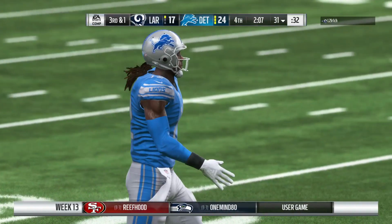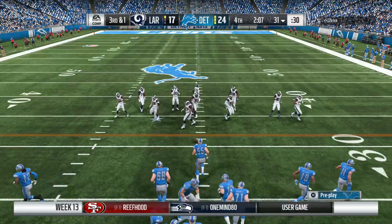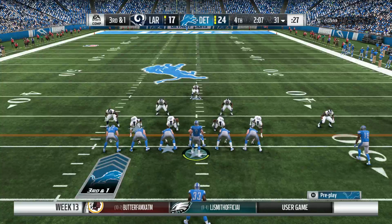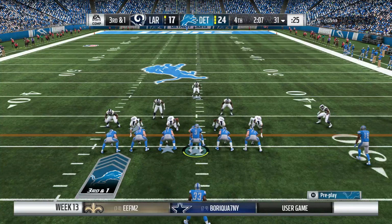I like that, yeah. There was contact. I don't know, like you said, enough to warrant the flag. It was close, though. Here we go, 3rd and 1. Gut check time on both sides.